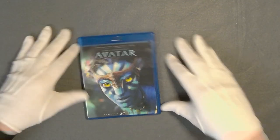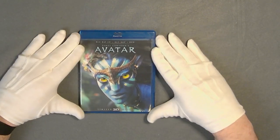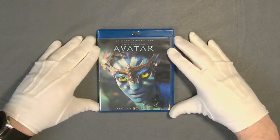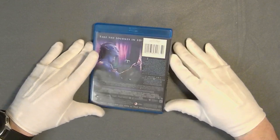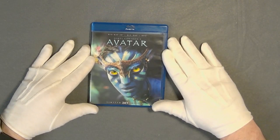Next up, Avatar. There's lots of people that said that this was one of the movies to get, and that my 3D Blu-ray collection was not complete without this movie.